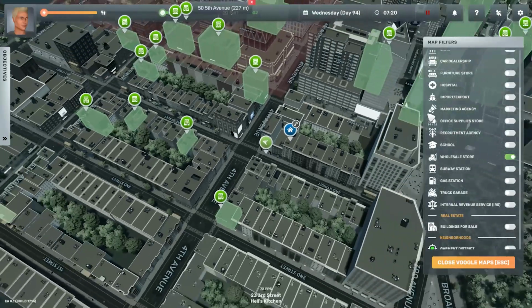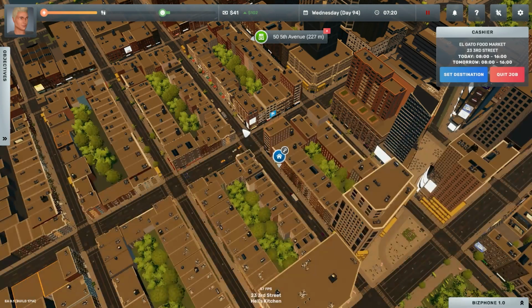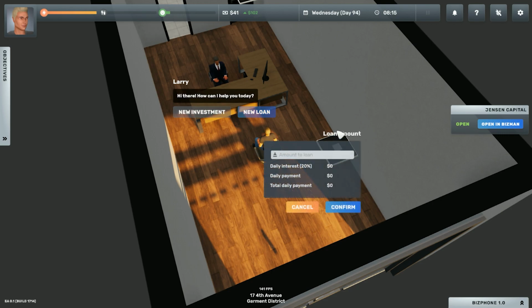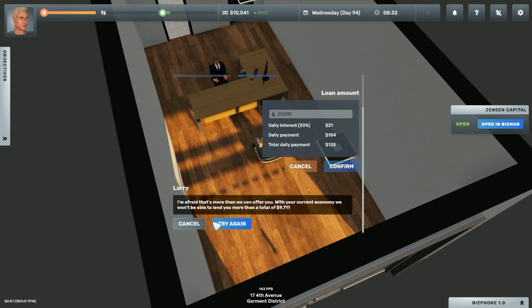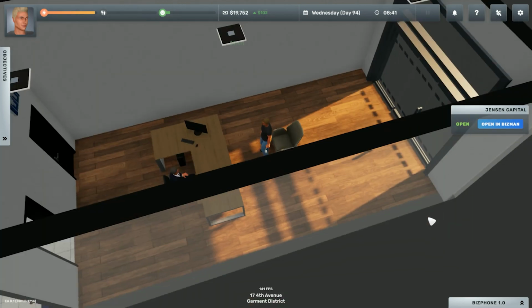Okay, bank. Where's the bank? Okay, so we've been sacked for missing work. Let's just go in the bank and see if we can try and get a loan. A new loan. Let's just start with 10,000. Daily payment of 50. Fine. Okay, amazing. We've got a loan. 10,000. Can we get more? Let's get as much as we can. Let's try 25. Can't lend more than. Okay, so let's do that. 9,711. Let's take that. Yeah, amazing.